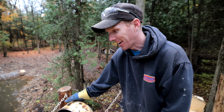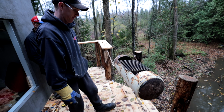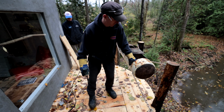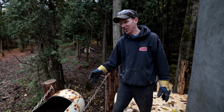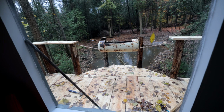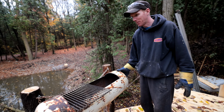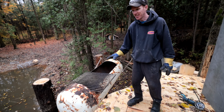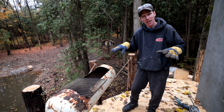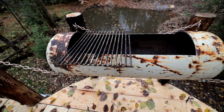So now that we've got the tank hung, it appears as though it's going to work just fine. Check this out! We've got our tank suspended in midair with chains. It looks like it's a little wiggly. You know what? I think it's shock absorbing. When it's windy, you don't lose your burger off the edge.